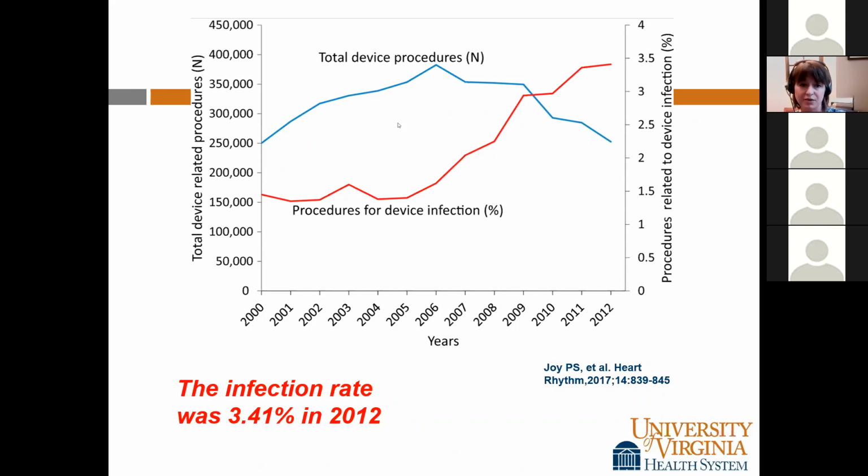They also found what's shown on this figure, which is that if you just look at total device procedures, the percentage of the procedures that were performed specifically because the patient had a device infection was climbing. On this graph, the blue line is the total device procedures, and the red line is the percentage of them that were being performed specifically because the patient had an infection. So again, we're putting in a lot of these devices, and the rates of infection seem to be climbing.